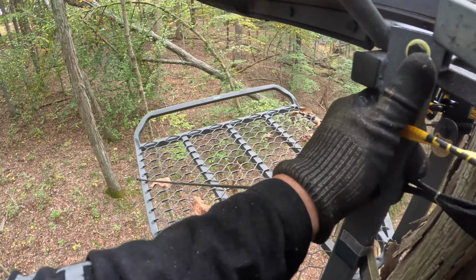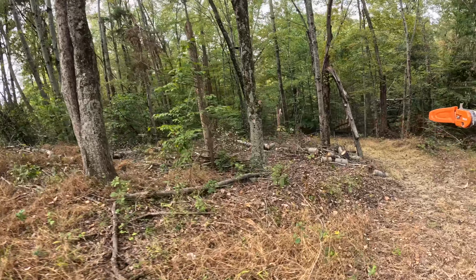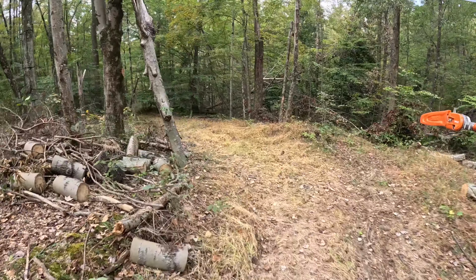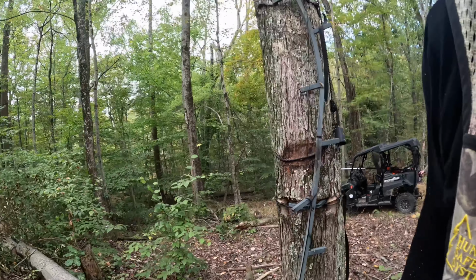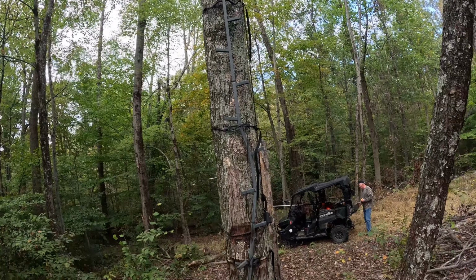Definitely tightened it up to the tree. That's good. We gotta get these bottom steps fixed. Get this cut out. At least up to that point right there.